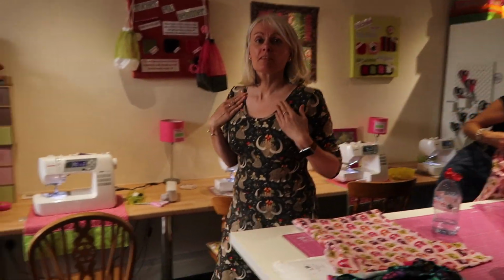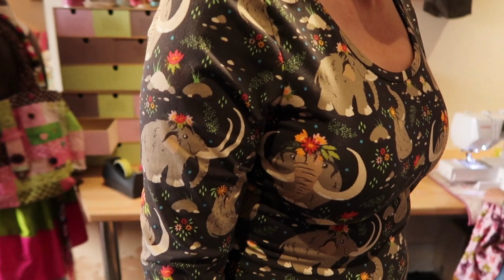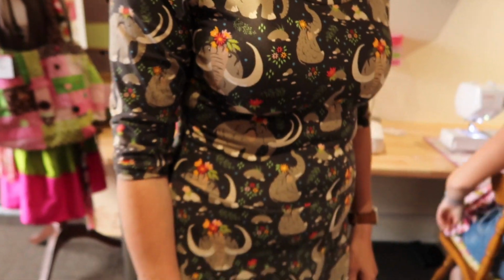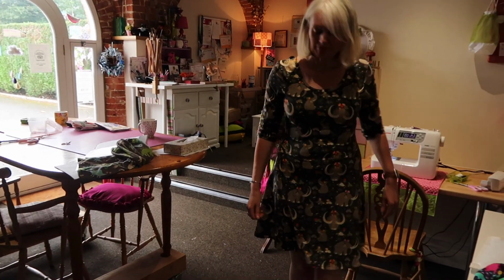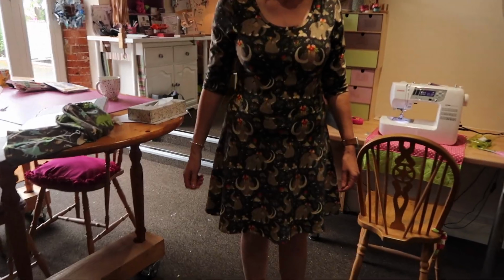Leslie's finished her dress. Look at it, it's mammoths. Are you pleased with it? Yeah. Yeah, she says. It's so lovely. I love that fabric. It's so gorgeous. You wouldn't actually know that that was mammoths really unless you get up close. Just looks like a really lovely autumny dress. Give us a twirl. Yay. And that's the Lady Skater by Kitschy Koo.